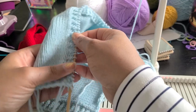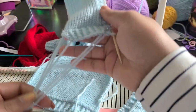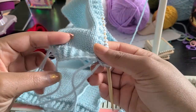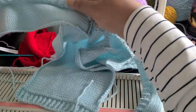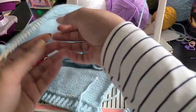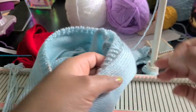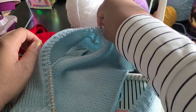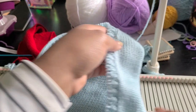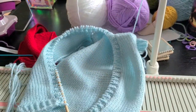I'm going to bind off for the collar, and then as you can see, I'm going to weave in all of these ends real quick and do a steaming of all the seams. Then of course we're going to seam up the sides and do one final steaming. Hopefully I can get this out by the end of the week and start working on that other huge influx of orders that I had. You guys, wish me luck.